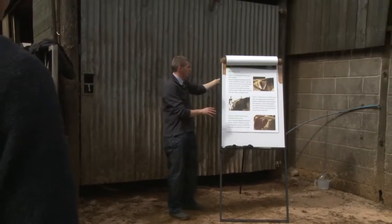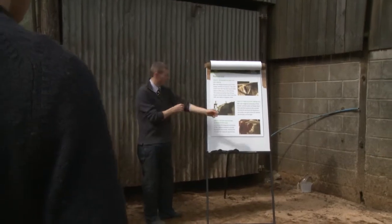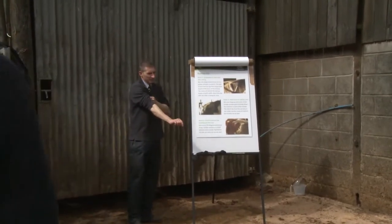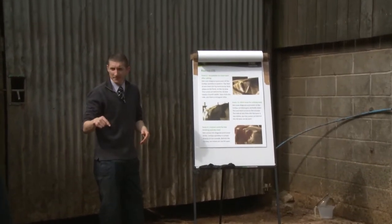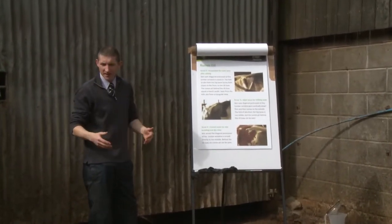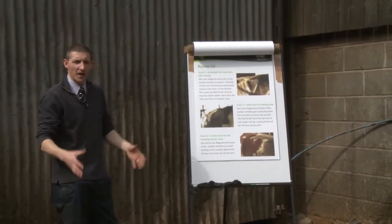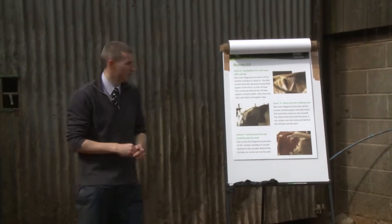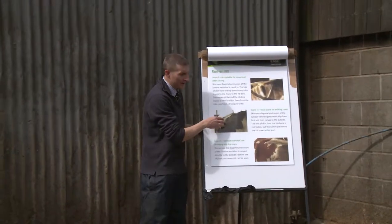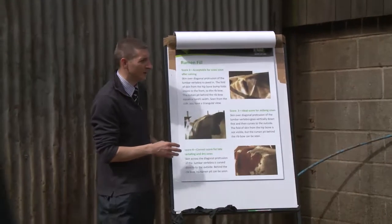So body condition score will tell you what's happened a month ago. Rumen fill tells you what's happening today. A cow, and we'll ask you this question a bit later on, a cow should, in a natural environment, and the best farms in the world, have cows eating every 2 hours, okay? We can see by assessing rumen fill, and if we've got a friendly cow in the right position, we will have a look at this.